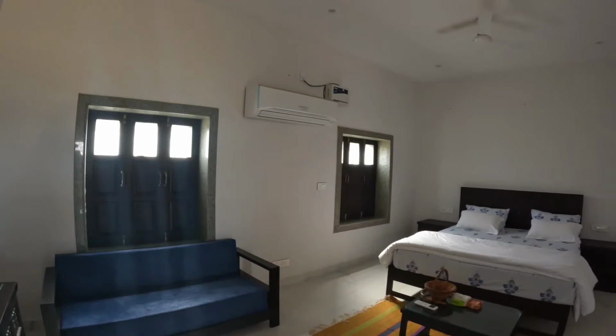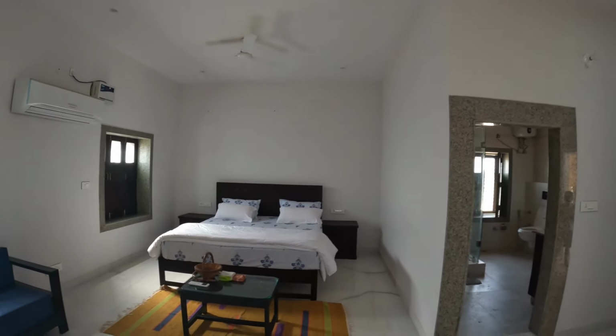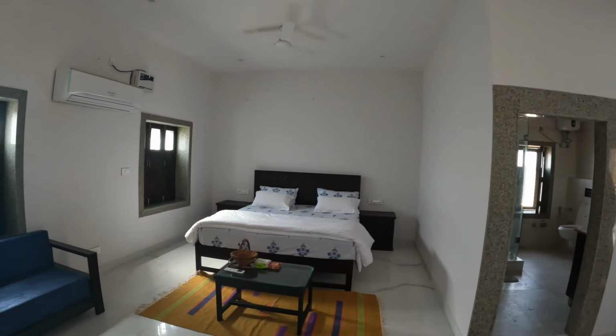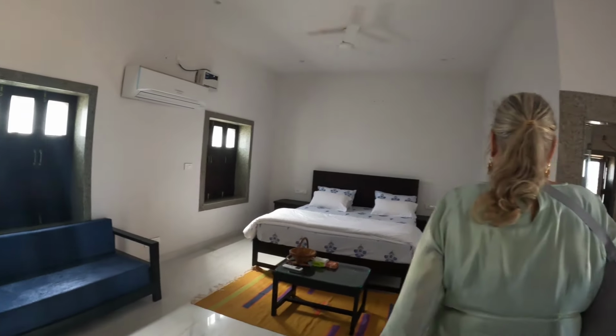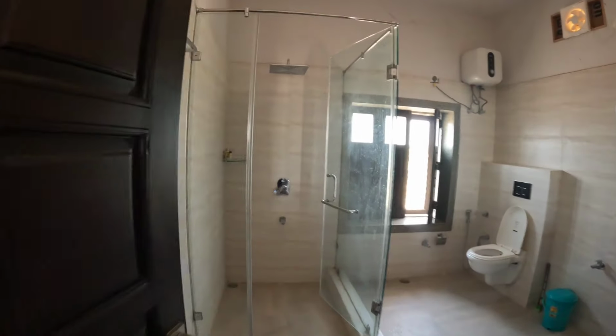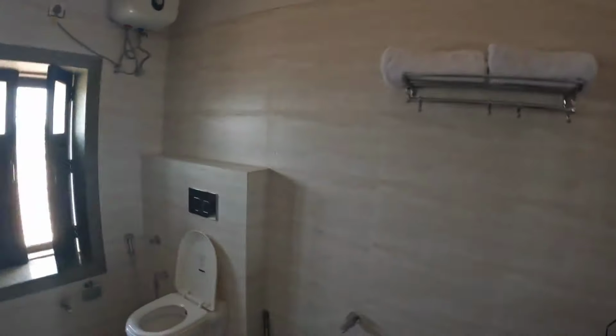Did we come up and look last time? No, only downstairs, not upstairs. This is a big space. This is like palatial. This is the bathroom, the cubicles. Amazing. You won't get cubicles like this even in 4-star hotels. That's big, wow. So if you want a village experience, this is the villa you get to stay in.